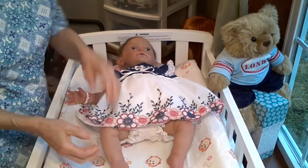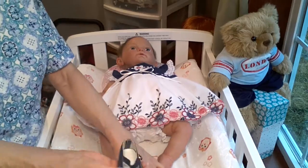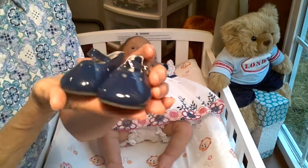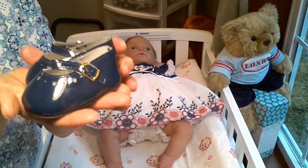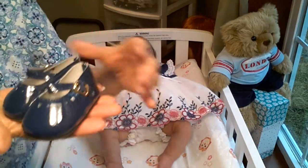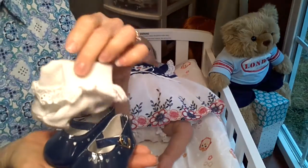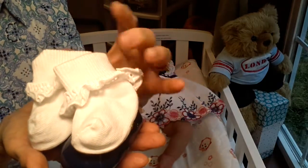Now, before I put her bow on, I don't think I showed you her shoes, because it's all in that royal blue color. I chose these shoes, which are patent leather Mary Janes, and they have little tiny heart cutouts in the front. And since she's wearing an eyelet slip and bloomers, I chose these socks that have the eyelet lace around it.